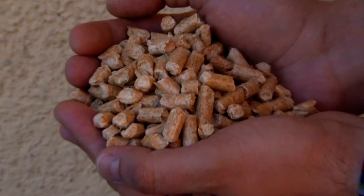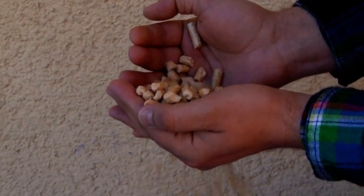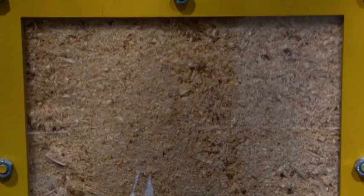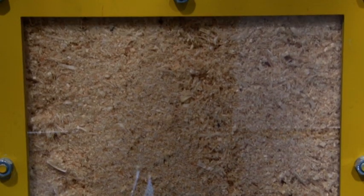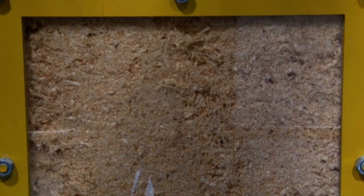So what has pellet production got to do with combined heat and power plants? Well, when you manufacture wood pellets, you first have to dry out the wood feedstock. This is where the wood chips are dried utilizing the heat from the boiler when the demand for district heating falls away during the low season.